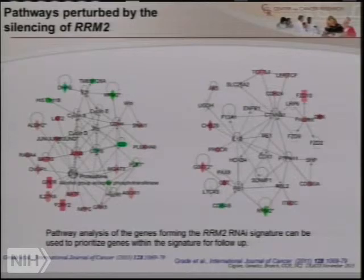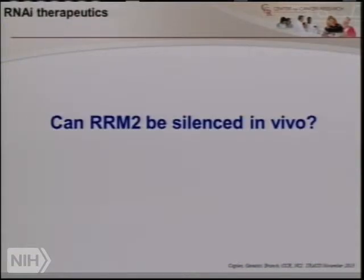And again, this is published work, and you get a sense that we're changing, particularly here, a lot of genes associated with proteins connecting pathways around the cyclins, which you would expect in cell cycle, including mitotic associated genes such as PLK1. But the key thing was this actually contributes to a field that is ongoing, and I wanted to highlight the translational implications of the work that we and others in this field do, in that, can RRM2 be silenced in vivo? As I say, this has been a target for decades that people have been trying to attack.